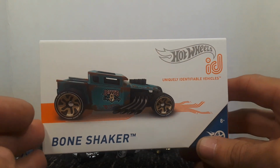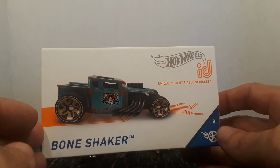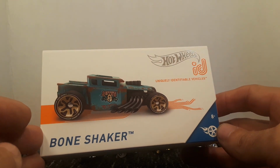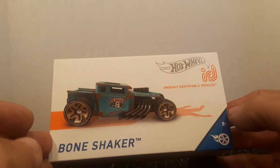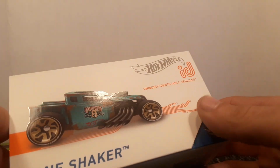Of course, if you guys didn't know, the Targets are full of these. The two Targets I've stopped at just had like four cases of these out, and they all were pretty full. I don't think parents are too keen on paying $6 for a car. They probably don't understand what it's all about.